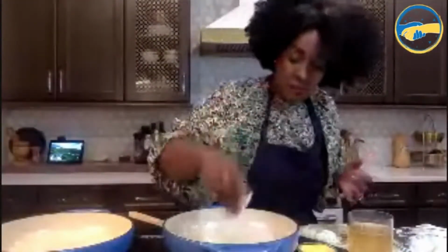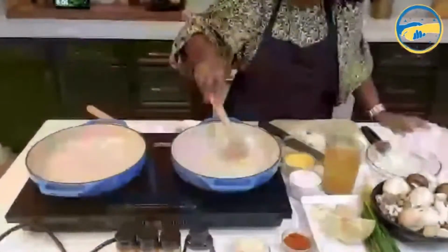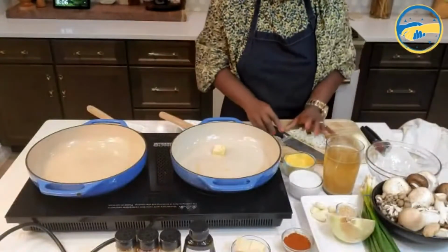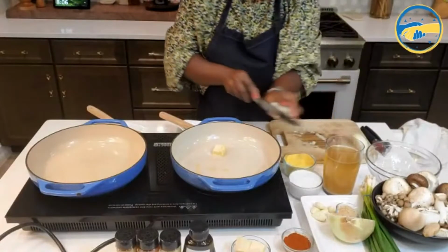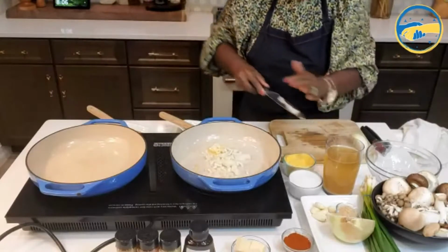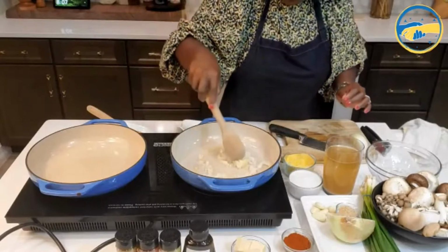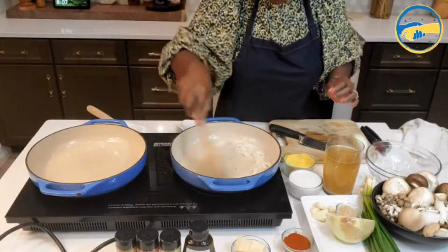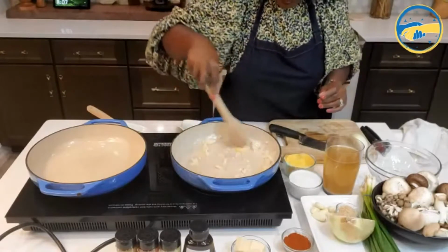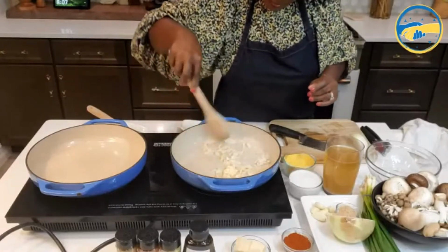I'm going to drop a tablespoon of my plant butter in there. And this is already melting and sizzling. I'm going to drop my onion in there. I forgot to bring over my sprig of thyme. Okay, so that's cooking up.